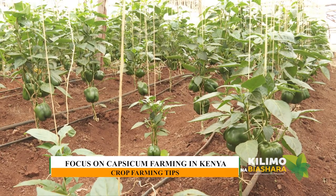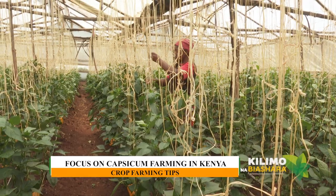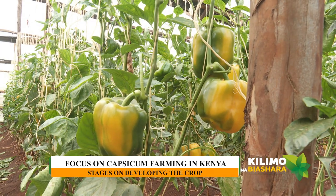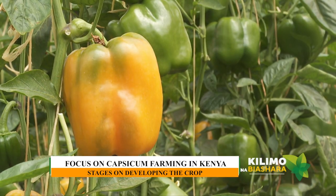On the land issue, you need a lesser size of land. Another thing, it's easily manageable. You need fewer people to work in it compared to the open field. Also, the returns or the quantities harvested inside the greenhouse are more compared to open field production.